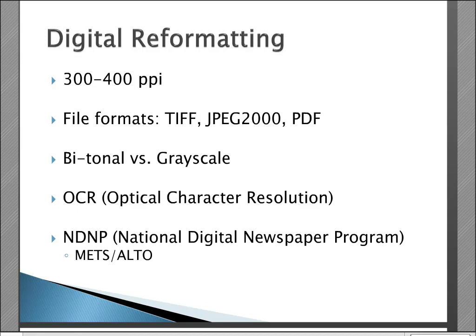Typically, 300 to 400 PPI, that's your scanning resolution, is what most vendors are going to produce. 400 is kind of the gold standard. That's not always achievable. If you have a really high reduction ratio, then they might have to go down to 300. And some shops, 300 is their go-to. But that's about what you can expect in terms of the scanning resolution.